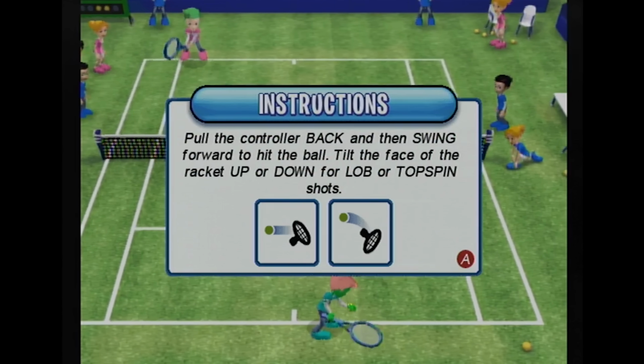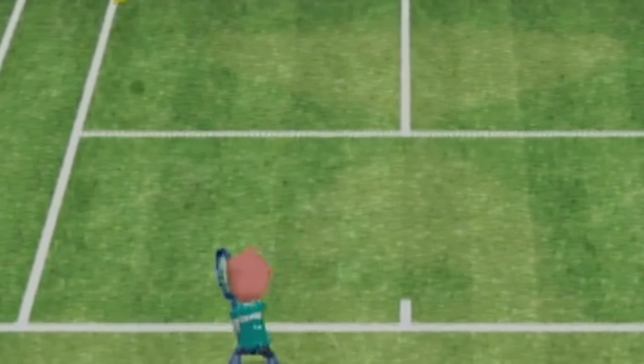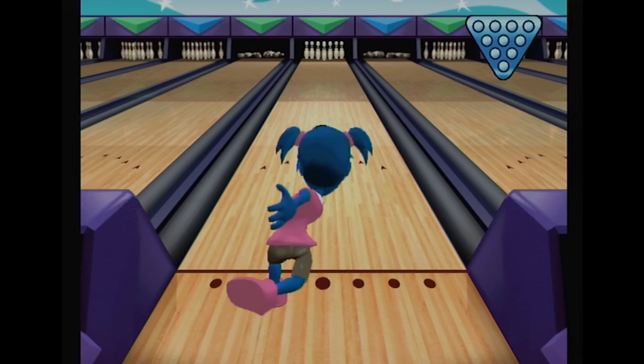A lot of the 3D graphics in these games are pre-rendered 2D images, and the end result is this static movement that does not complement the motion controls whatsoever. The characters look like their ankle bones are breaking when they're bowling. It's such an unnatural pose. Ew, I don't even want to look at it.